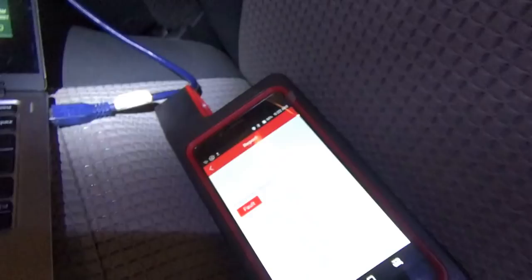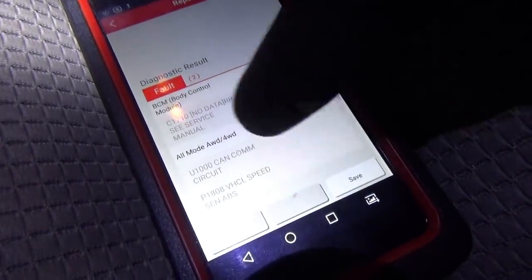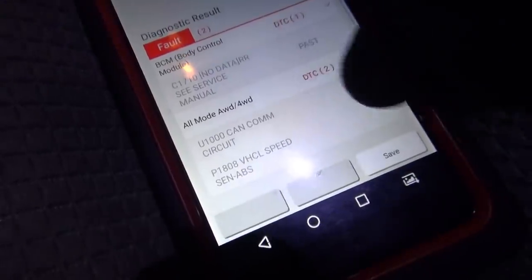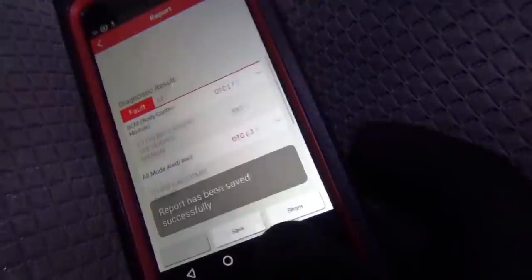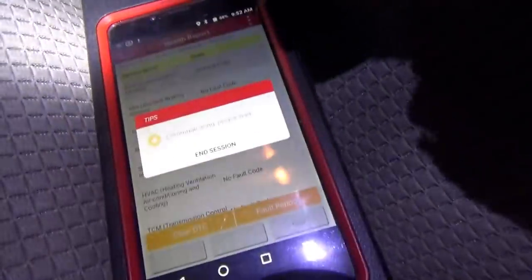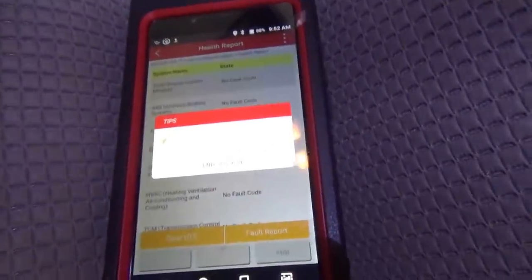Let's get in here with the scanner and check the codes one more time. So on the scanner, we don't have those same codes that we did last time. Now remember the all mode, all wheel drive, we could not delete these. So I'm not too worried about these. And then we have a TPMS sensor in the BCM. So very interesting that we don't have the same codes. So what would be the next test here? For this truck, we see we have no injector pulse, and yet we have no codes. It's like a missing cam or crank.